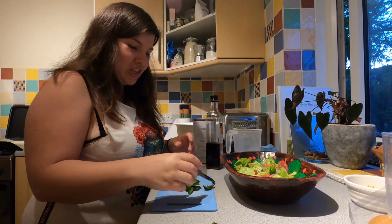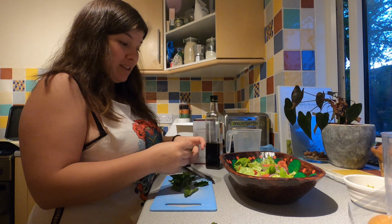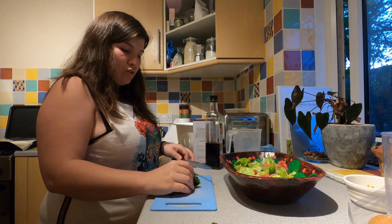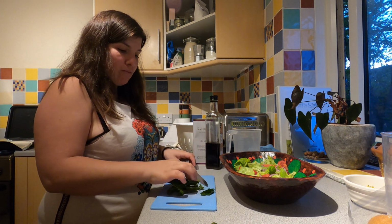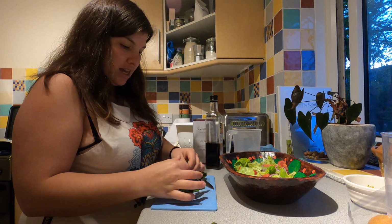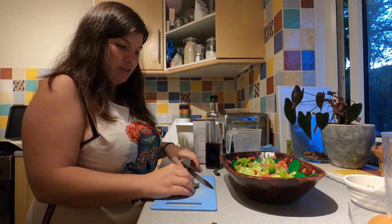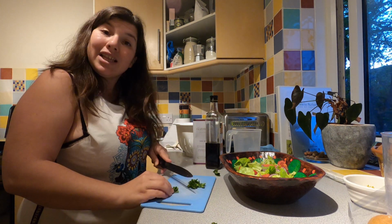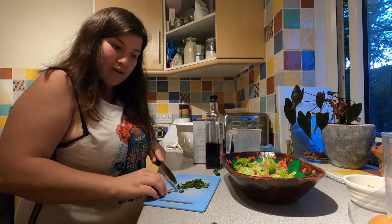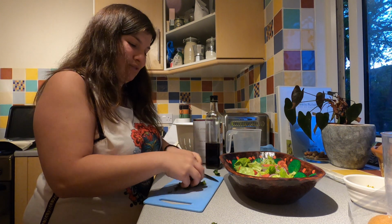Okay, change of strategy. We just tried one leaf and it's very bitter and a little bit hard to chew. So what I'm going to do is chop small bits of some of them and not put that many. I've taken away most of it. And just chop little bits and sprinkle a little bit on top of the salad. We still get the medicinal benefits from the leaves, but we don't have to have such a bitter salad. I think it was going to be more like rocket, but no, it's very bitter.